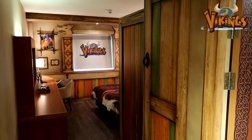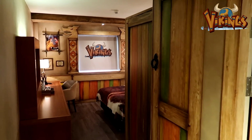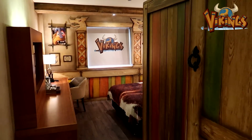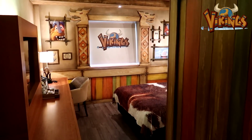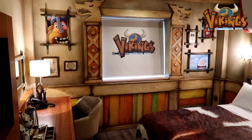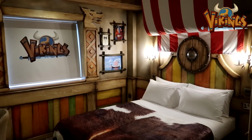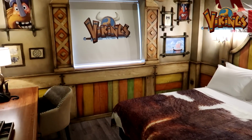So I'm now here in the Drayton Manor Hotel for a sneak peek at one of the new Vikings themed bedrooms. Now it's great to see Drayton Manor continuing on with themed accommodation because they've also got the Thomasland themed rooms here in the hotel. And yes, Vikings, with it being the new area on the park, they've opened up these rooms and they look absolutely amazing. And I've got to say, the level of detail in these rooms is absolutely fantastic.